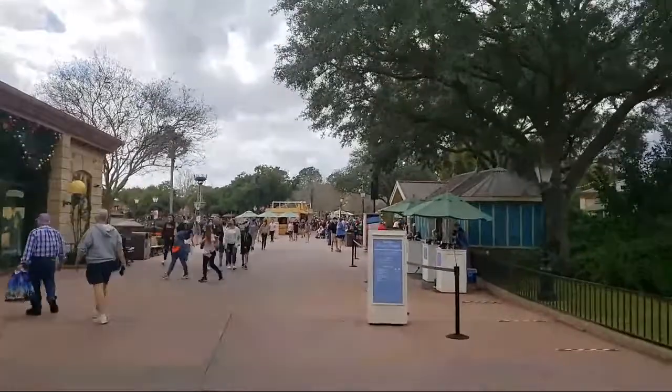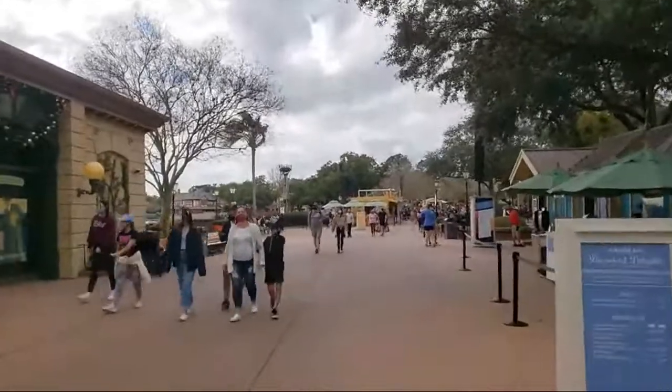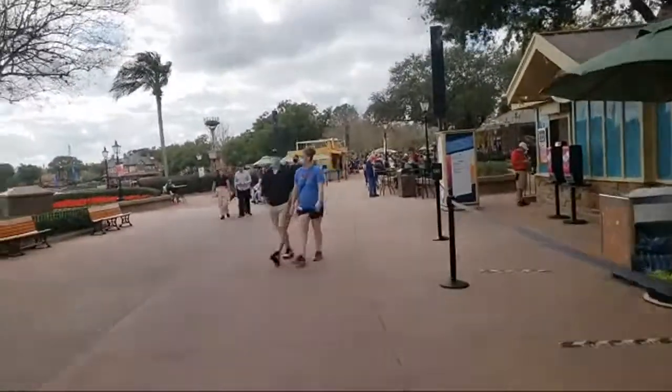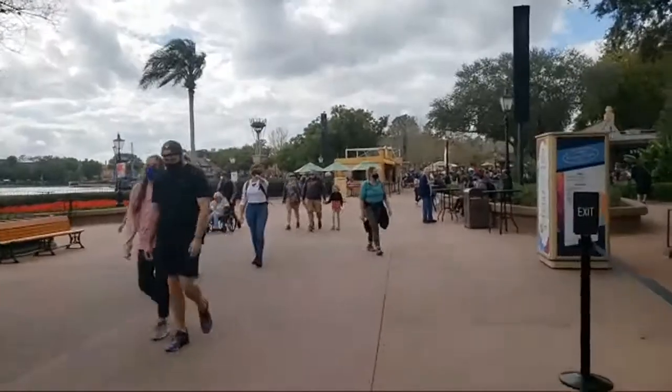So what we'll do here for the first two spots, we'll go to Canada and the UK. We'll see if we can find those characters over here. That wind as much as possible, so hopefully it's muffling for you guys.